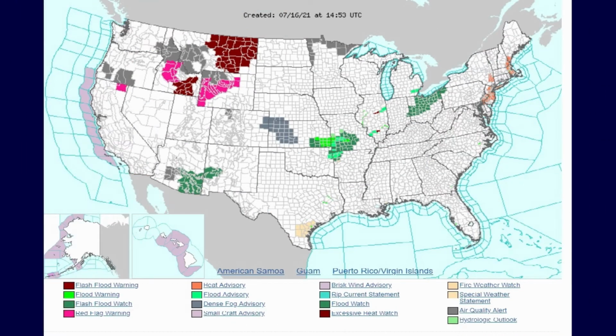Here's the watch warning map, and we've got a flash flood watch still ongoing over southeast Arizona, an air quality alert for us here in Maricopa County. Hopefully we can get some more rain, some wind, really mix out some of that pollution. Elsewhere, yes, here we go again with the excessive heat watch across eastern Montana. Heat issues continue across the northwestern states and scattered about the northeast as well.